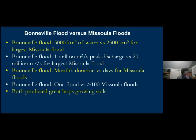So, one last slide. That kind of summarizes the Bonneville flood and also compares it with Missoula floods. So the Bonneville flood was twice as big as the largest Missoula flood in terms of the volume of water. But the Bonneville flood, as I said earlier, had a peak discharge that was probably about 1/20th that of the largest Missoula flood.